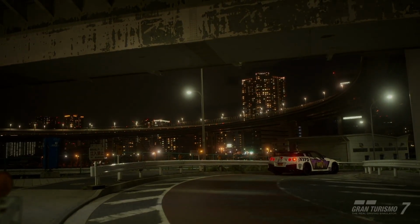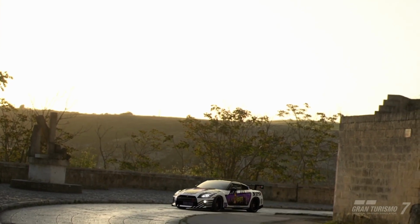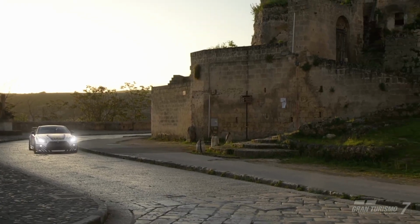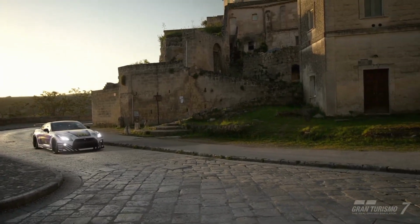I'm really excited to share this livery with you today because, to be quite honest, I really don't know how I feel about it. I had this vision in my mind for what I wanted this livery to look like, and I really just don't know if I was able to fulfill that vision that I had in my mind.